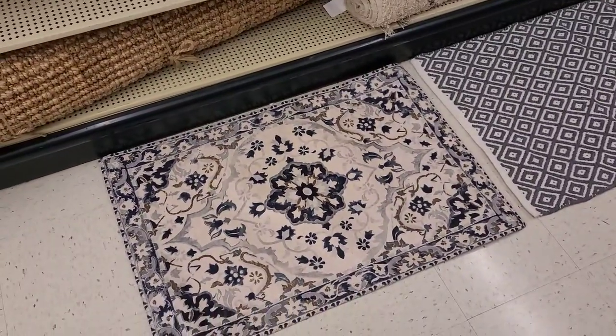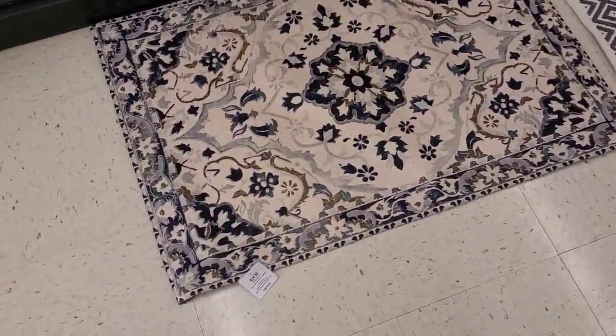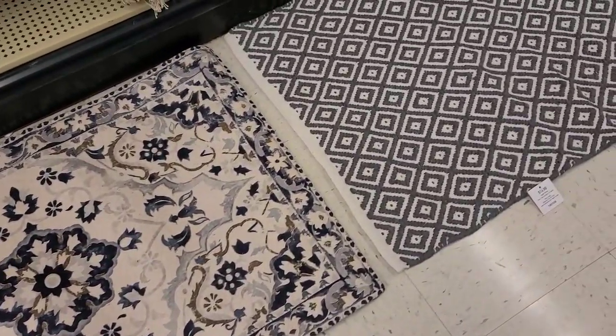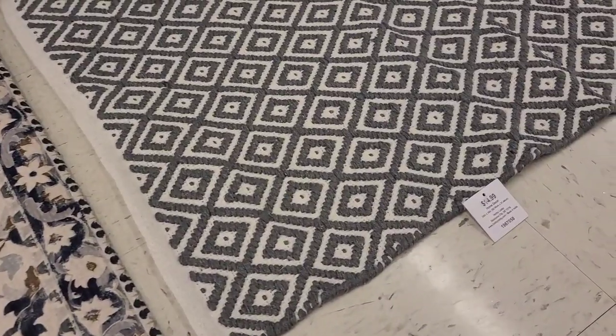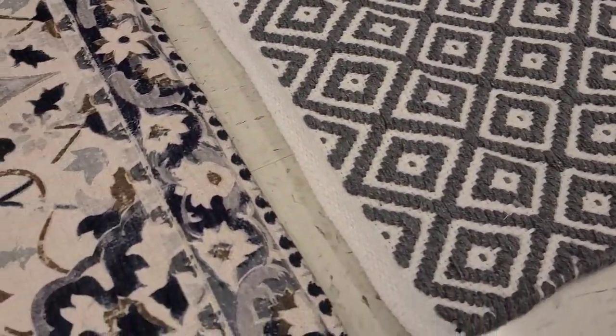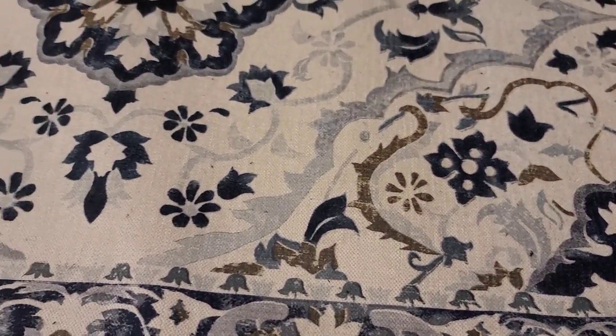And these rugs are exactly what I've been looking for my master bath. Which one do y'all like better? The floral one is $24.99 and this one's $14.99, but I don't know. I can't unsee the floral one. I think it might be perfect for my master bath.